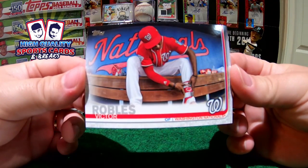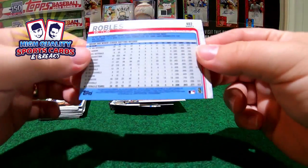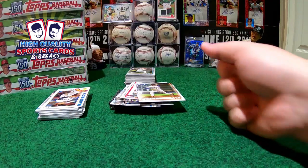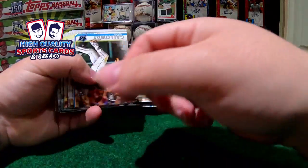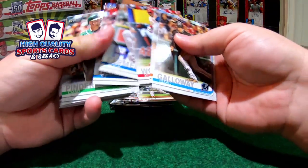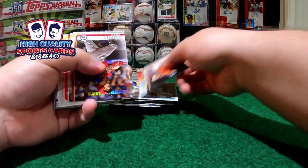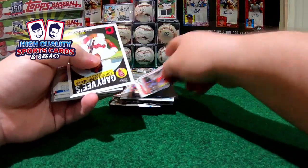Beautiful. Congratulations, what a nice, nice Victor Robles. It is ending in 31, so it's chirping. Look really nice. Nice, nice piece, buddy. Roger Clemens. Beautiful one, buddy. Congrats. That's why in this hobby, you have to spend more time doing the break, but man, it's necessary.